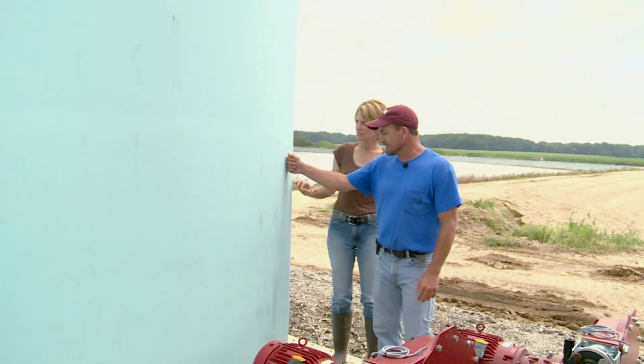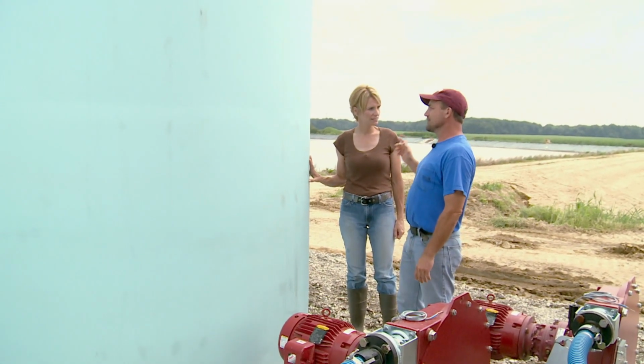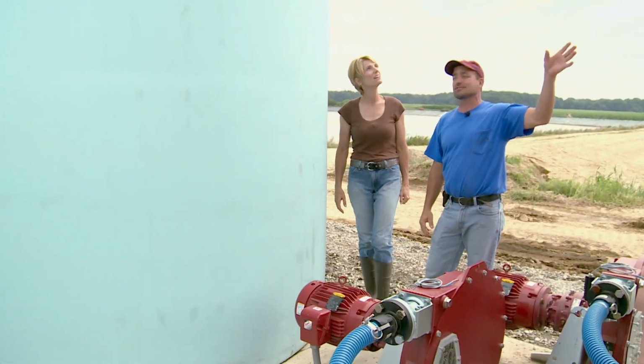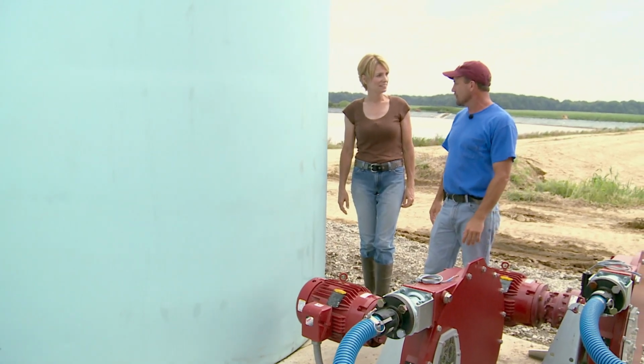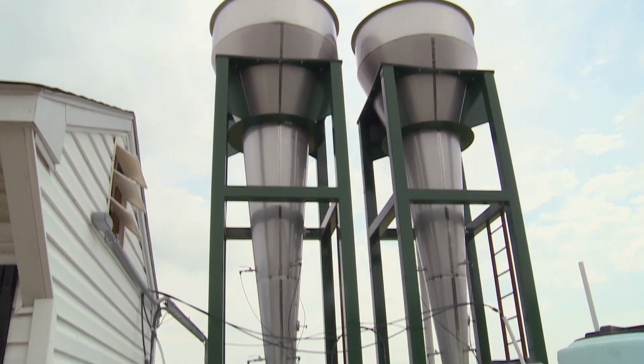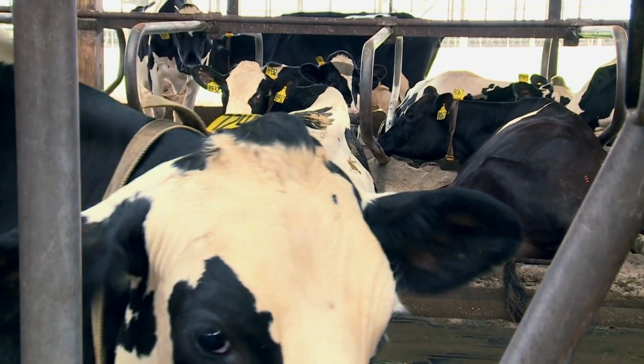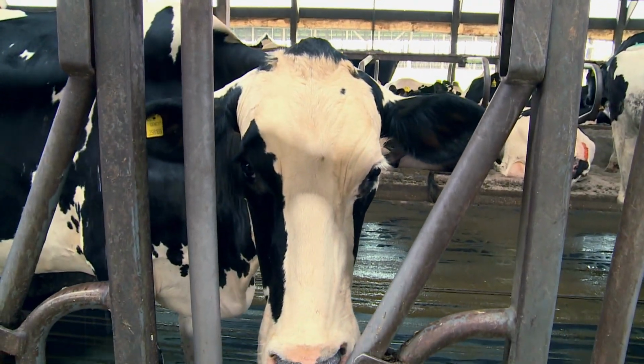In this tank here, we're drawing from that big lagoon and bringing in the waste where we're pre-treating it prior to entering into the reactors for the phosphorus removal. It's quite a way to go to keep manure at bay and keep it from going into the bay. But the nutrients it contains is really valuable to farmers.